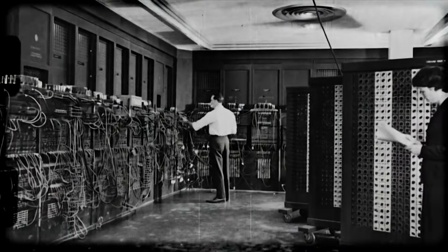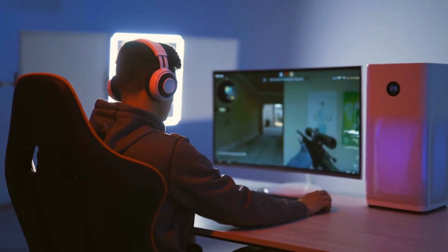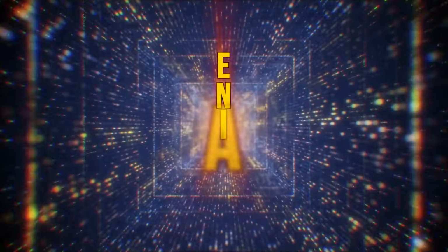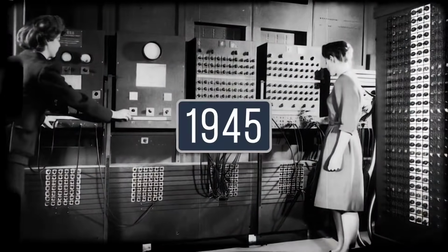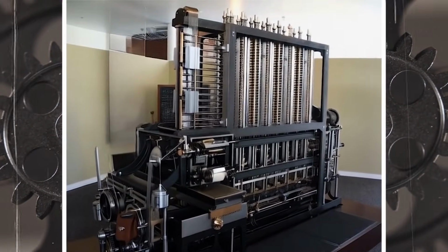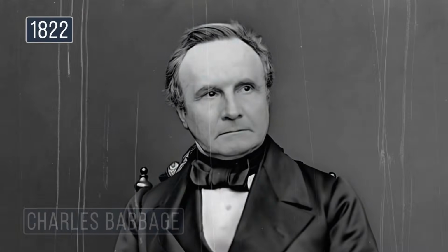How much time passed between the inventions of the first computer and the appearance of the modern one? The first electronic computer in history is the ENIAC, Electronic Numerical Integrator and Computer. It was invented in 1945 by American scientists. But there's an older machine. It's the Babbage difference engine. English engineer Charles Babbage built it in 1822.